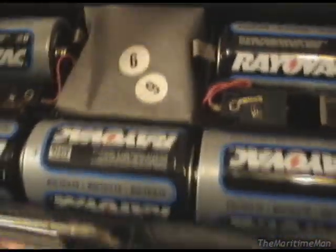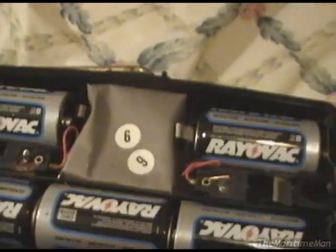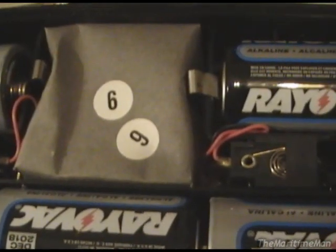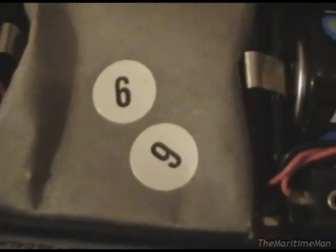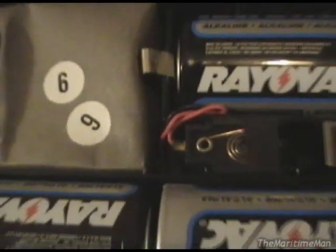There's some surface rust. Not bad at all. And then this paper housing, turn the lamp off here. There we go. This paper housing, I've taken it out, but I'm not going to again. It covers the electronics, the ballast, and the switch, which is good. And then it says 6.9, which is why I believe this thing was made in 1969.